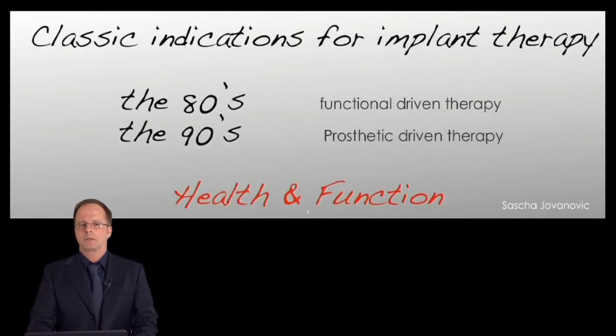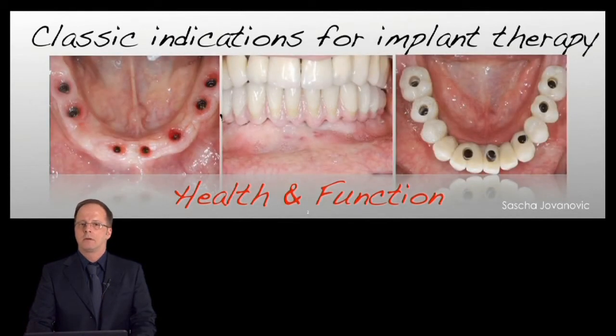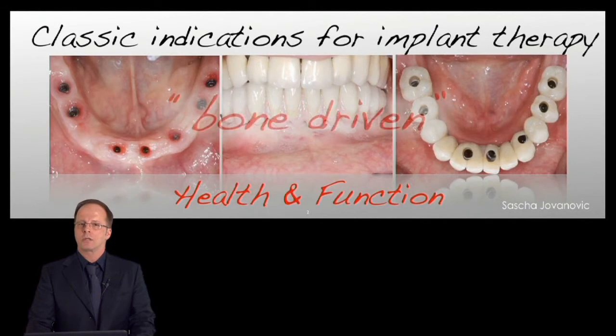Let's see together the classic indications for implant therapy. In the 80s, we used to call our implant therapy a functional-driven therapy. In the 90s, we called it a prosthetic-driven therapy. Our goal was to provide our patient with health and function. So we place the implant in the position where we have the bone and give our patient health and function. We can call this approach a bone-driven approach in our implant therapy.